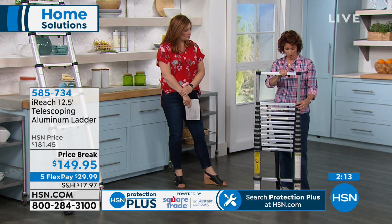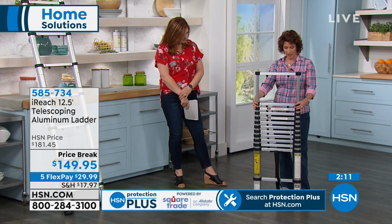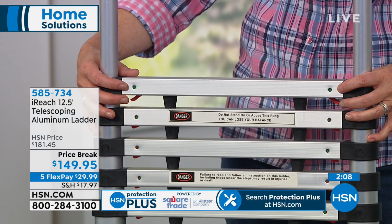Now, I want to show you too, again, the locking feature on this, because this is what I really like.